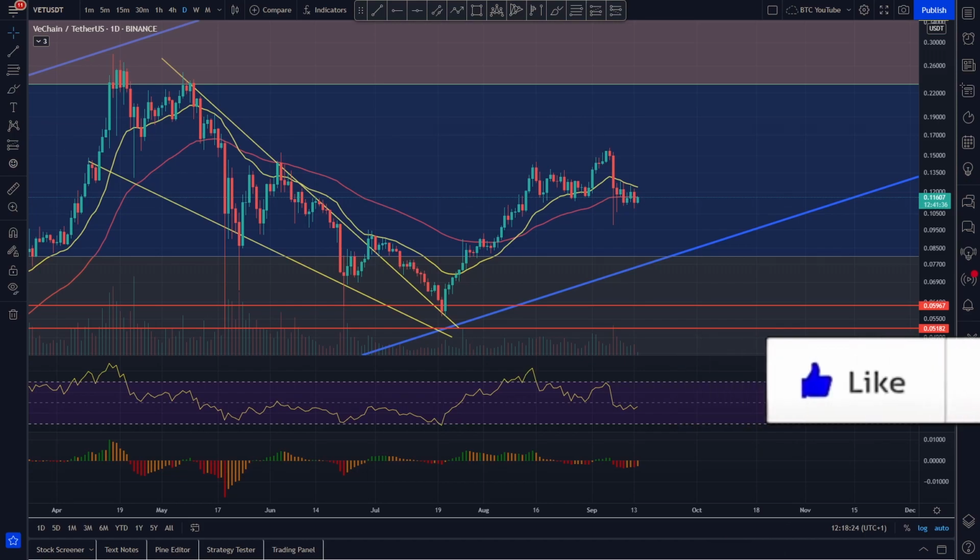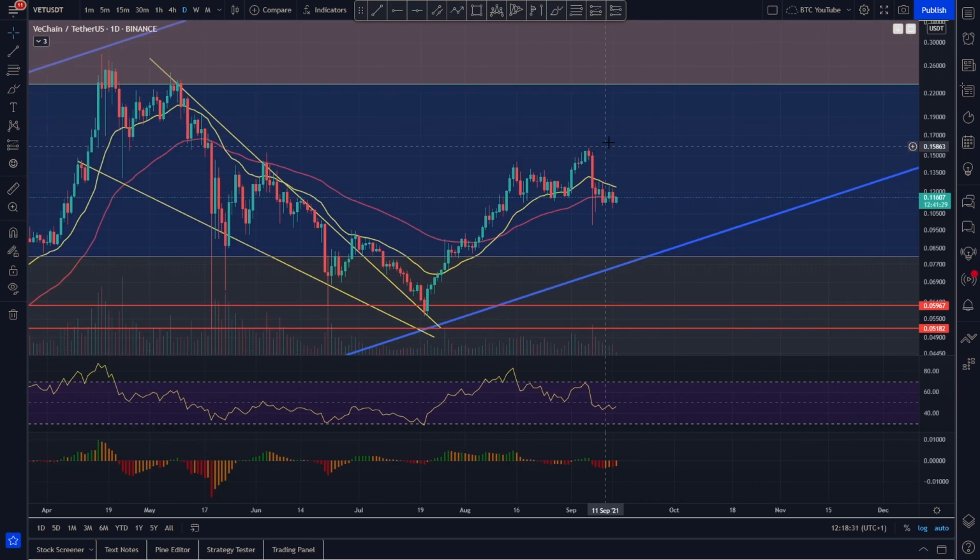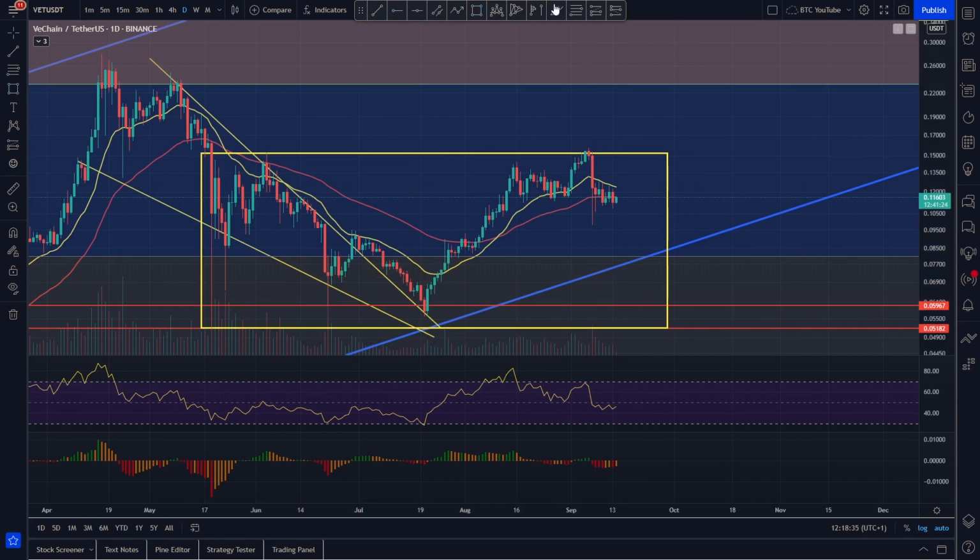So we're just taking a super quick look at Vechain here. We are going to keep it really short and sweet because we are going away for a few days. So we're just going to do basically a quick overview of what's been going on. But you can see here quite clearly, as we always said, we've got our range here that we had since we basically made it in May. We come down, we come back up, we form our range.